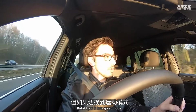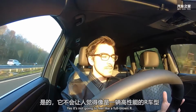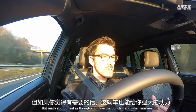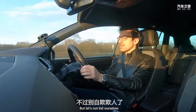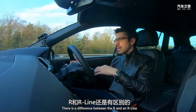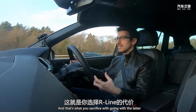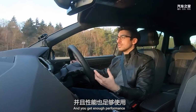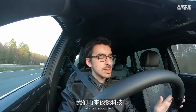But if I put it into sport mode, you really do get quite a considerable shove. Yes, it's not going to feel like a full-blown R because they have 316 brake horsepower, but really, you do feel as though you have the punch if and when you need it. But let's not kid ourselves, there is a difference between the R and an R-Line, and that's what you sacrifice with going with the latter. It's cheaper, you get a very similar interior, and you get enough performance, but it's not a performance car for quite obvious reasons. With that out of the way, let's talk about tech.